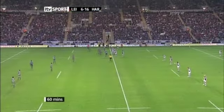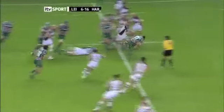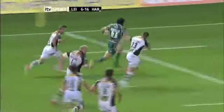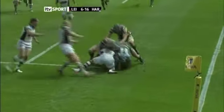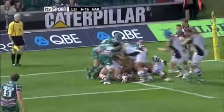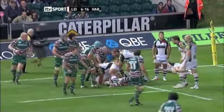Played the best part of an hour now. Harlequins still leading by those 10 points. Flipped off the top by Parling. Actually just beginning to have a greater effect on this match. And this is Sullivan charging for the line. Oh, it's a terrific recovery from Chisholm, who got back and was immediately on his feet to try and win back the ball as well, and I think as a result of that, Harlequins might have snaffled it back.